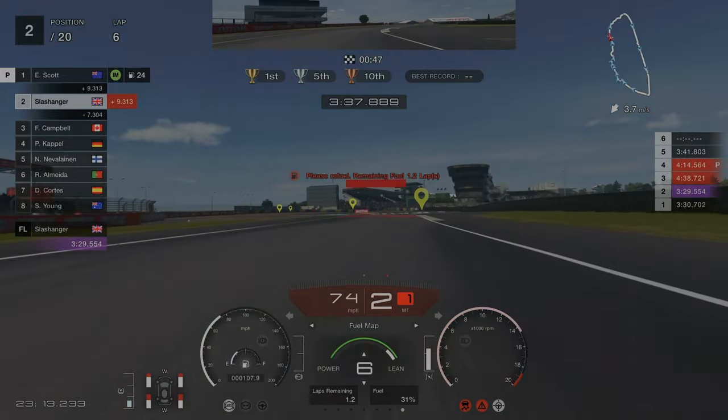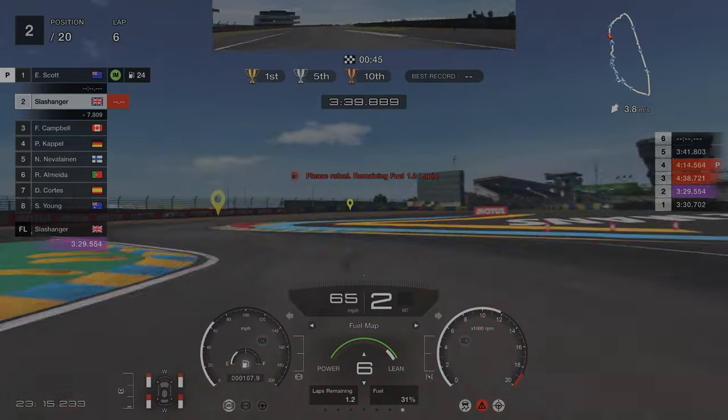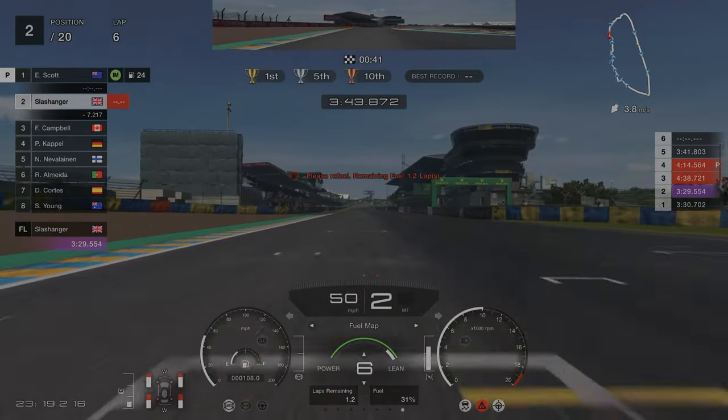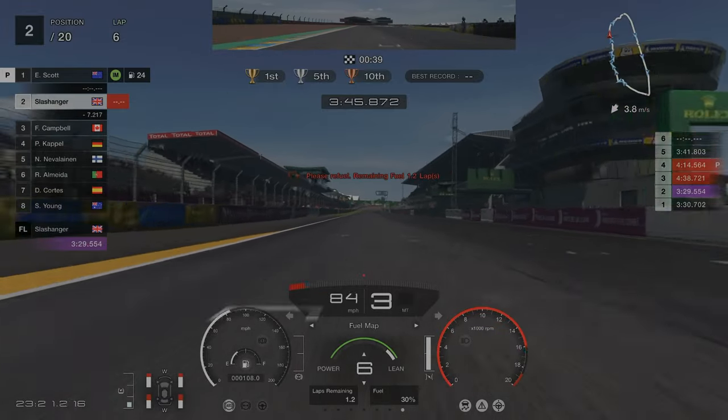We're now coming to the end of lap 6 with a perfectly executed chicane. The AI behind us are going to box. The AI behind us are going to pit.